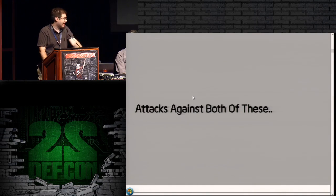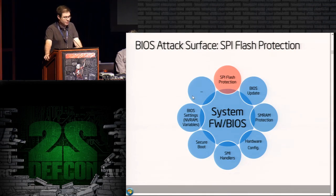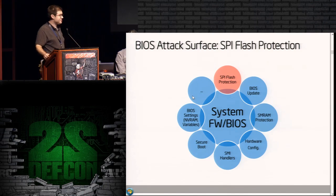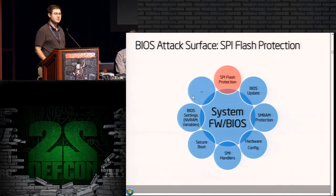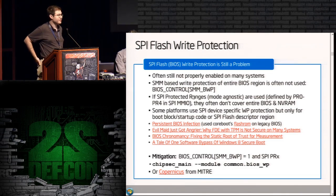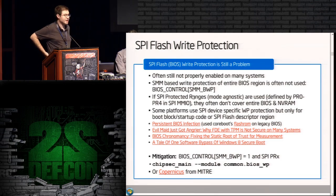And we'll be talking about attacks against all of that. So let's start. The way that we're going to go about this is we're just going to go around this wheel. We're basically going to talk about different facets of attack surface on the platform firmware. And we're going to start with the SPI Flash. Like I was saying, it's a pretty nice place.